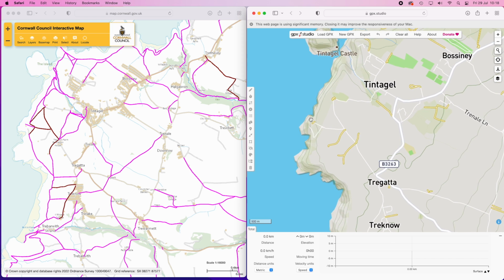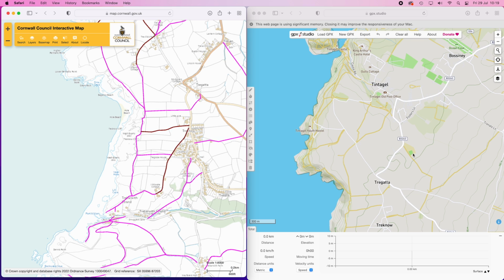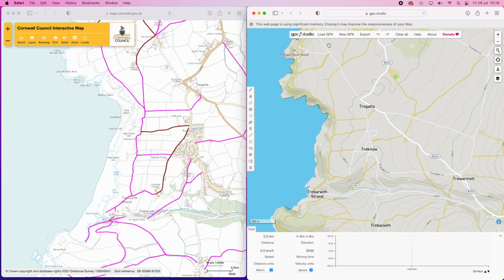So it looks like we're starting down. Let's get this about right. Let's start at the south end, and then we'll work our way out. So we got Tregatta there. So it looks like it's this here. So then we go up to new GPX, and we're going to leave follow on for now.